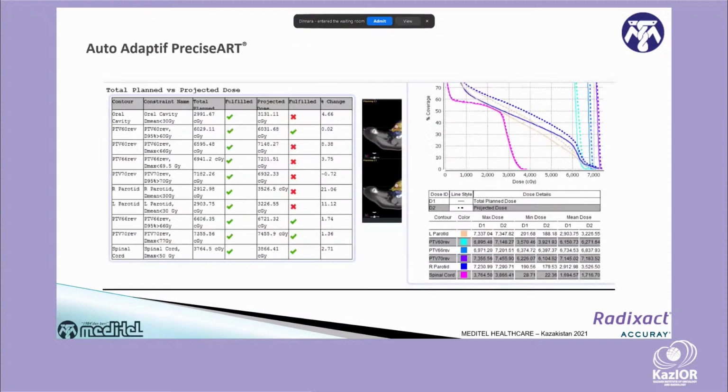So how does it do it? Basically, all the IGRT images taken day by day can, as we discussed before, be used for dose calculation because they are real CT images. And every day in the background, after the patient has been treated, the system starts to calculate the dose. And this is the dose of that day because we have a new image, new anatomy, right?